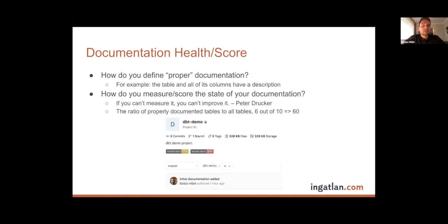But once we started filling out the documentation, we wanted to somehow measure how we are making progress, because there were so many tables that were really poorly documented before in Google Sheets that we wanted to know where we are right now and then see how we can progress. There's a saying, if you can't measure it, you can't improve it. And so we wanted to give it a number, like what's the state of our documentation. First we have to define what's a proper documentation for a table. And we came up with an easy definition: the table has to have a description and all of its columns have to have one.